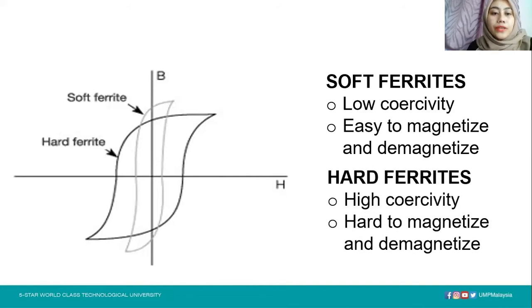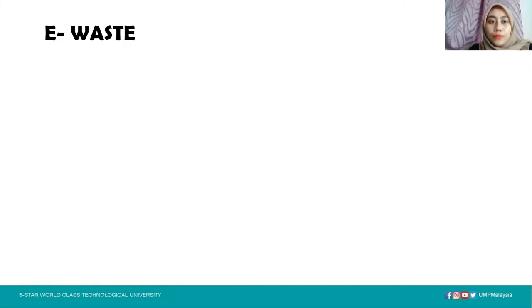As you can see in this figure, soft ferrite has low coercive force, which means that it has low coercivity and is easy to magnetize and demagnetize. While hard ferrite material has large coercive force, which means that it has high coercivity and is difficult to magnetize and demagnetize. Next is e-waste.